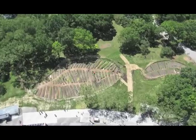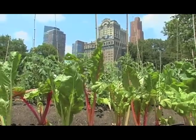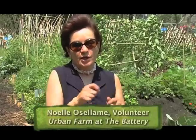This is a local business, actually, that came down. They have offices in this building, and so they can see this farm. And so they came down to us and they said, can we have a spot? And we gave them one, and well, they have all this crazy stuff growing. During lunch, I come and I water mostly, and then I weed a little bit, and whatever needs picking, I pick.